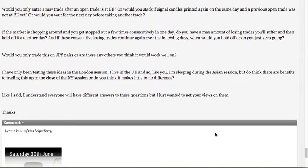I've only been testing these ideas in the London session. I live in the UK, and so like you, I'm sleeping during the Asian session. Do you think there are any benefits to trading this up to the close of the New York session? It makes little to no difference. I've looked at this before. I've looked at just trading one session, or just trading 2 sessions, or trading all of the time. It doesn't really make a massive amount of difference. So I would pick a trading session that fits in with what you're comfortable trading, and then do your testing on there, and set your strategy accordingly.